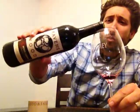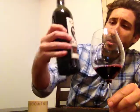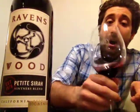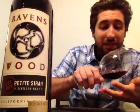I mean, let's keep an open mind for this Ravenswood Vintner's Blend. Vintner's Blend 2010 California Petite Shiraz. Now again, I'm not sure if you guys are noticing, I definitely am. The color, much more dense, much more dark. You can't see anything through this. This is just straight ink. And that's what you would expect out of a Petite Shiraz. Really small grapes, really dark, really concentrated.